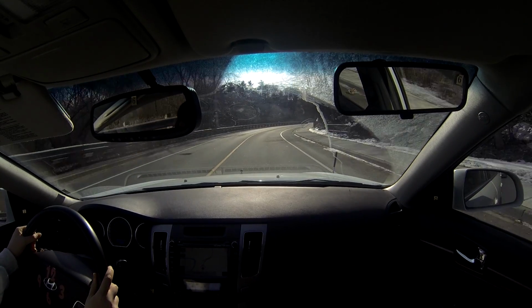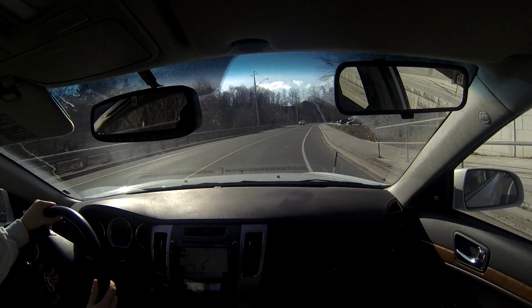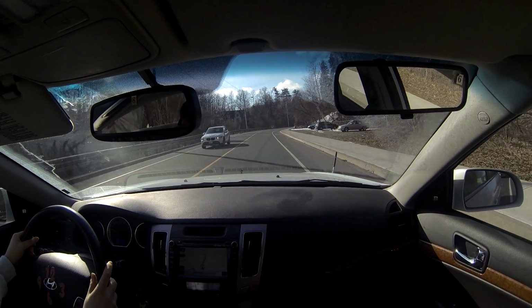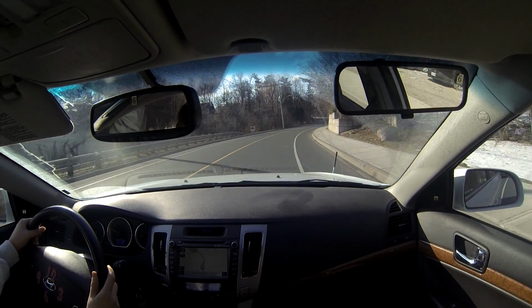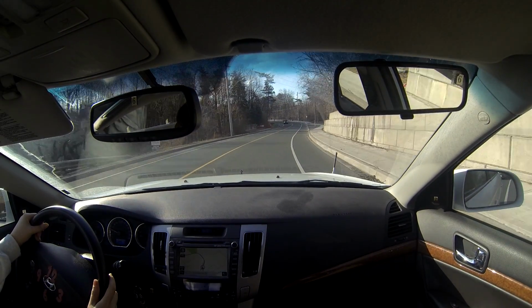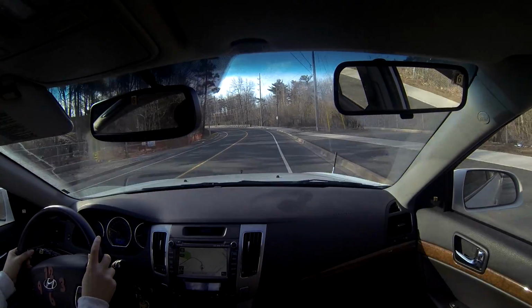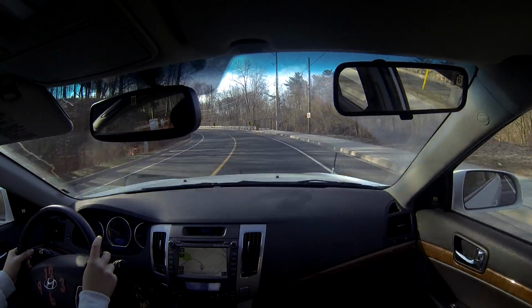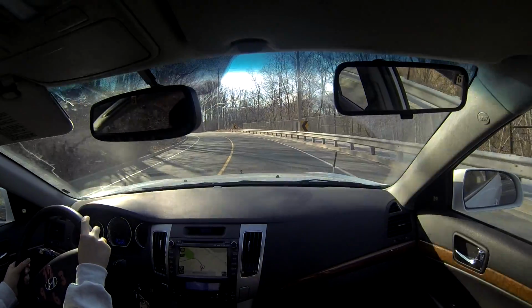Back off the gas again. Wait until you negotiate the turn. Then speed up again. Then back off again. Wait until you negotiate the bend. Now speed up again. Back off again. Wait until you negotiate. Now speed up again to get out of the turn.